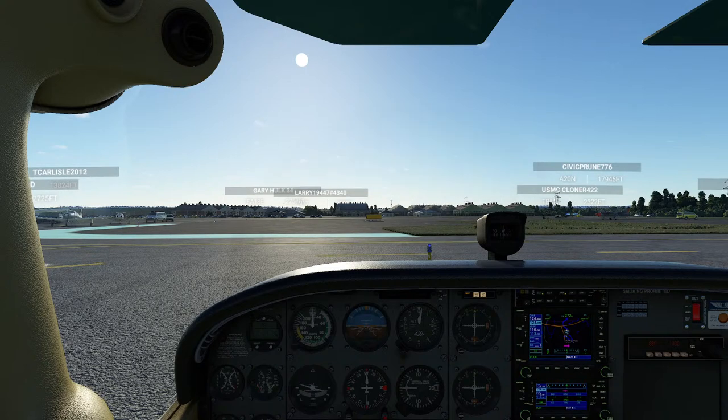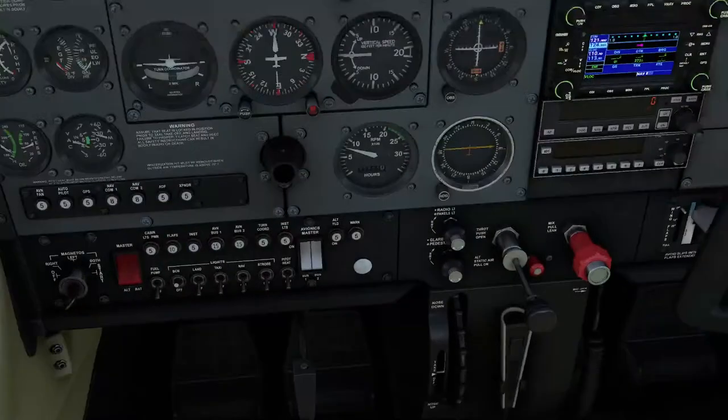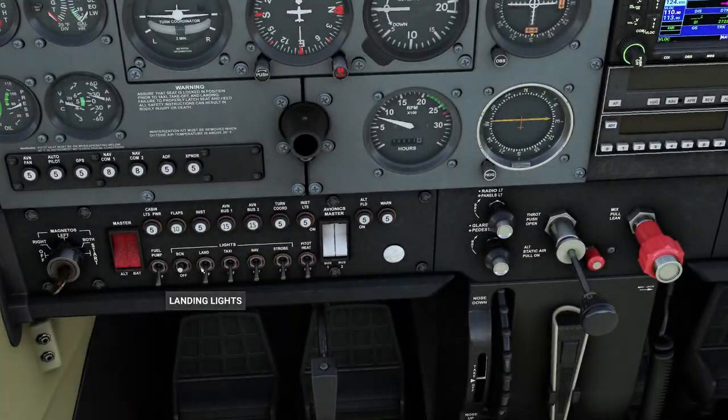Taxi checklist is good. Roll and op check. Control landing light should be flipped to the on position. I don't like turning the landing light on until we can see the runway. That's just me, though, but whatever. Let's see here. Speed is good. Turning braking is good. Run up checklist.